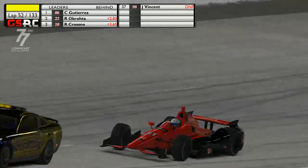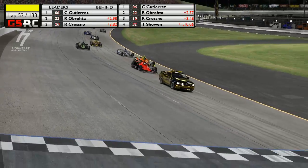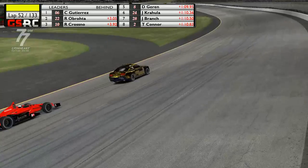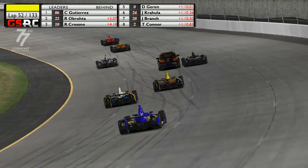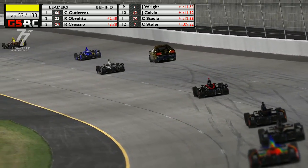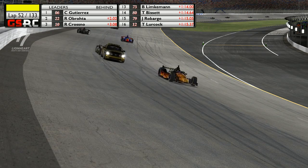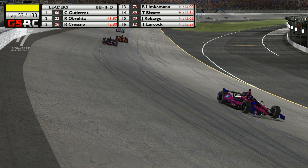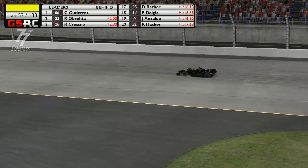Could very well be, especially with how this has shaken out in the early part of this event. With all of your points leaders, all you guys up there in the points, they're stuck in the middle of the pack. So I think everybody got the one to green here. Now you're going to see a whole bunch of cars wave around. Everybody's got to try to get caught up. So now that's going to put Gutierrez and O'Brother, Crossno up front in your top three.